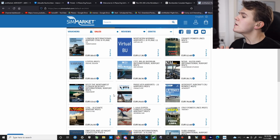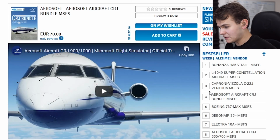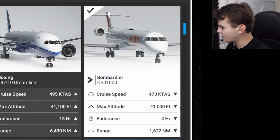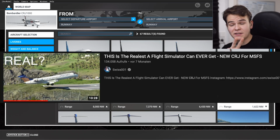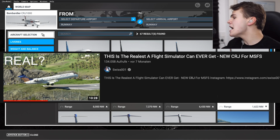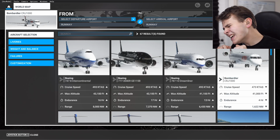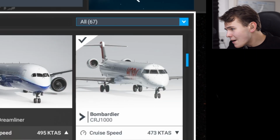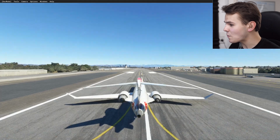And guess what? There is a brand new CRJ1000 released for Microsoft Flight Simulator 2020. Yes, and here we go, I've already got it installed. Before, we've already had a CRJ, but that was only the 500 and the 700. And today, it is time to finally fly the 1000. Maybe, is it that crappy as well? I mean, it's a little bit bigger, so please just be better. Let's just spawn in right here.